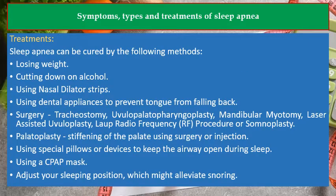Treatments. Sleep apnea can be cured by the following methods. Losing weight. Cutting down on alcohol. Using nasal dilator strips. Using dental appliances to prevent tongue from falling back. Surgery: tracheostomy, uvulopalatopharyngoplasty, mandibular myotomy, laser-assisted uvuloplasty, radiofrequency (RF) procedure or somnoplasty. Palatoplasty, stiffening of the palate using surgery or injection.